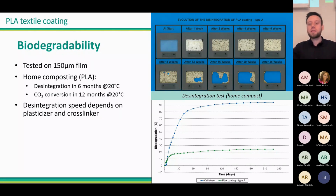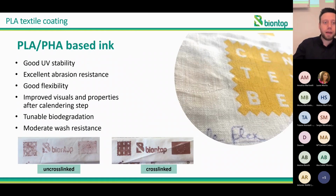The disintegration speed and this conversion speed into CO2 will also somewhat depend on the type of plasticizer we use, the addition of crosslinkers and so on. So we're able to somewhat tune the durability of these materials by varying the plasticizer and the crosslinker. And then we also use these materials as either coatings or inks. Since recently I also added it on the slides, we can do it also with PHA, so not just PLA. But within the Bio on Top project, we mainly used PLA.